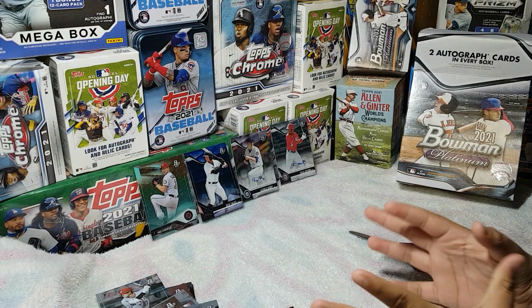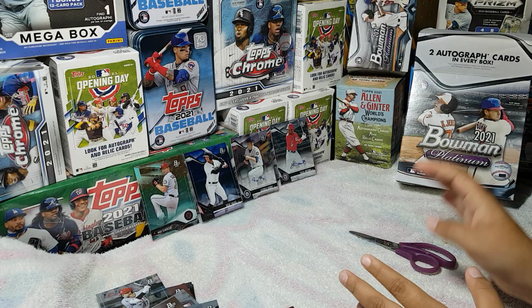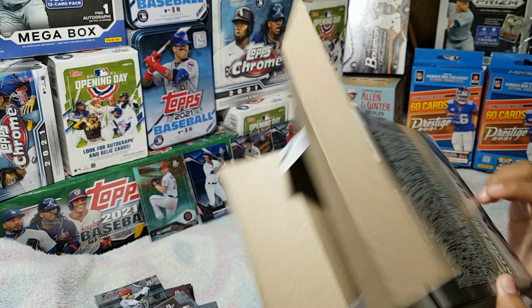These cards are flying off the shelves, people, man. We will try to get the gold frame ones. I've been liking those, just haven't had any time to find them.